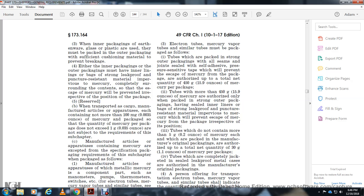Tubes that do not contain more than 2/100ths of an ounce of mercury, packed in the manufacturer's original packaging, are authorized a total net quantity of 30 grams, or 1.1 ounces, of mercury per package. Tubes completely jacketed and sealed by a leak proof metal case in the authorized manufacturer's original packaging.